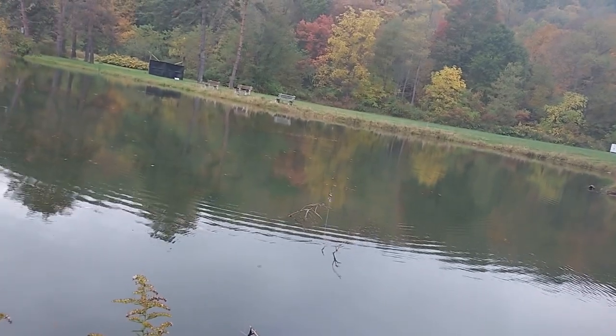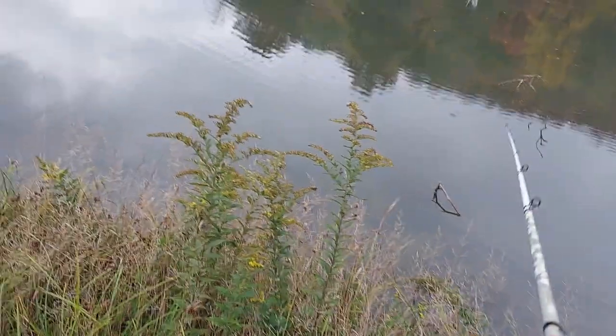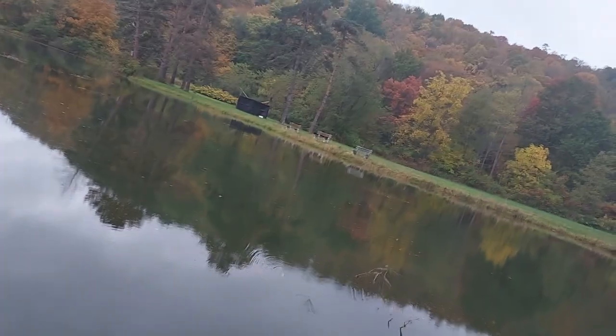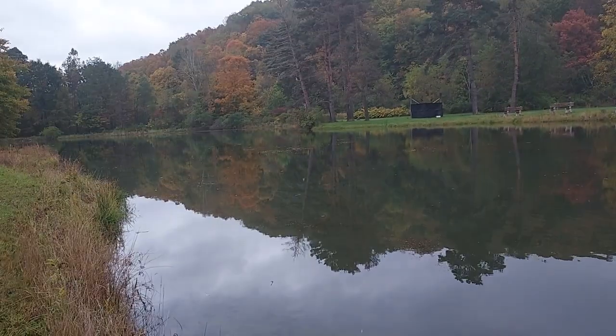Go on the other side and do the same thing. Just obviously casting a little far ahead of the snag, because now that it's fall, they're gonna know that you're coming. Alright. Let's keep going forward. Oh, there's a boil up there. It's probably a carp. Yeah, up there. Probably was a carp. Cleaning off the lens just in case it is foggy.